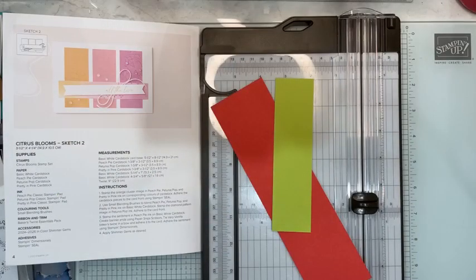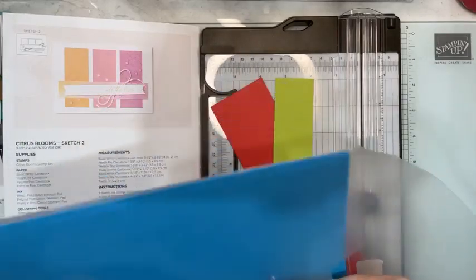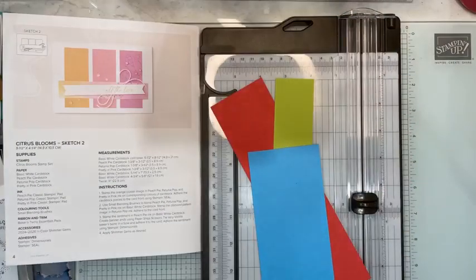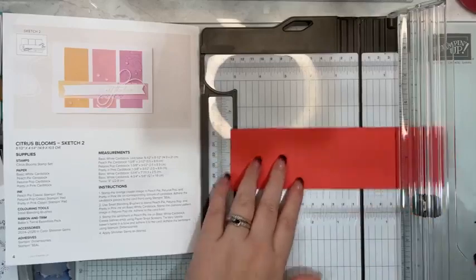Because I used to keep my scraps in one big pile and then I'm like, is that green? Is that green? I don't know. It's been a while since I've used it. I can't work out which one's which. This way it all goes back in its home and they're easy to use.